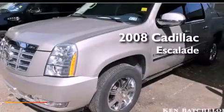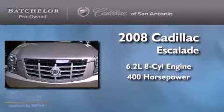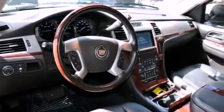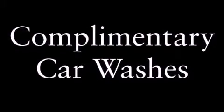This is a 2008 Cadillac Escalade. It has a 6.2-liter, 8-cylinder engine and an automatic transmission. Its top features include a navigation system, a sunroof, a low tire pressure indicator, an 8-speaker stereo system, XM satellite radio, and high intensity discharge headlights.